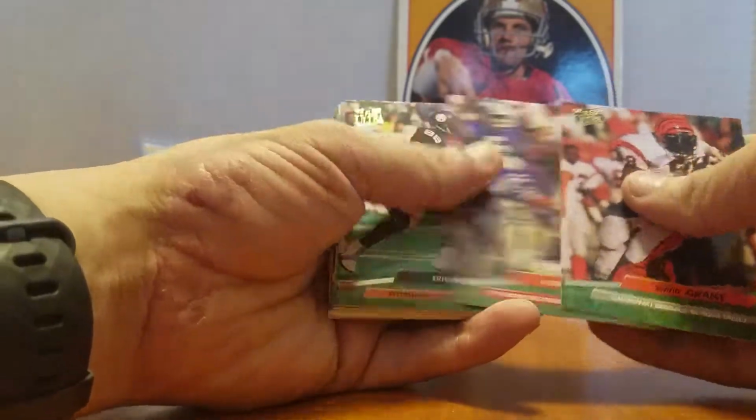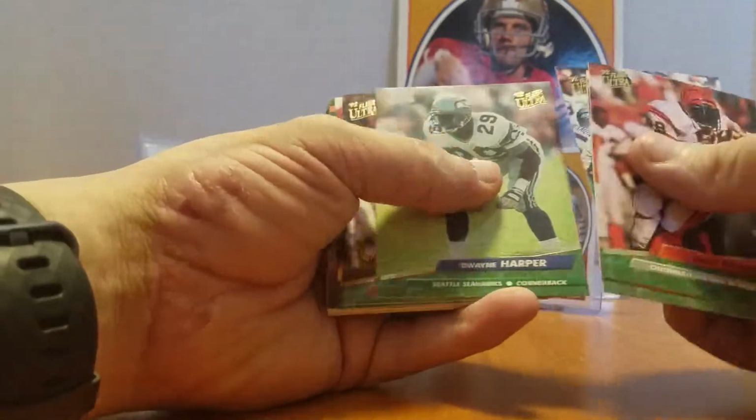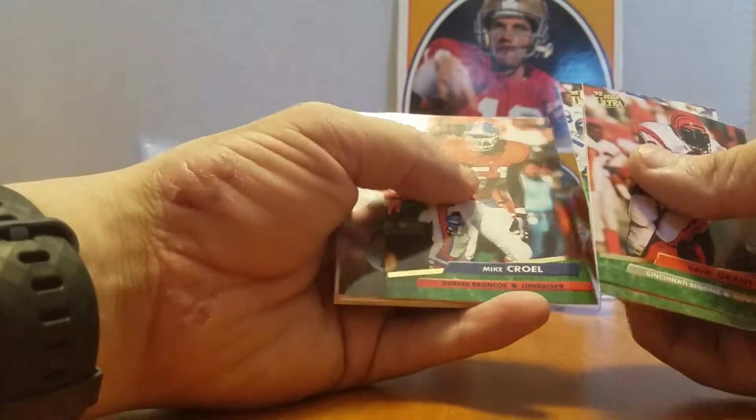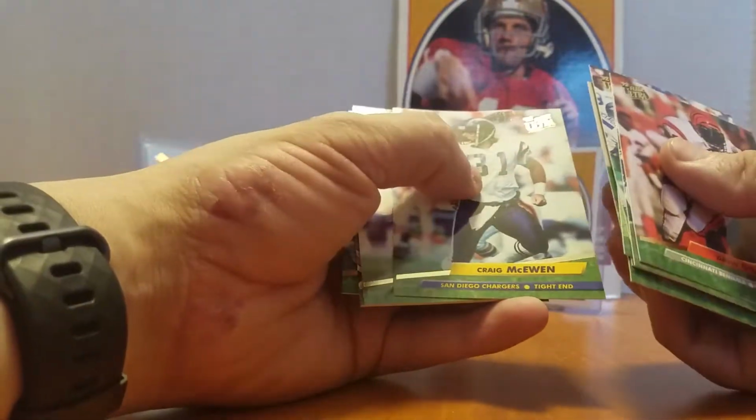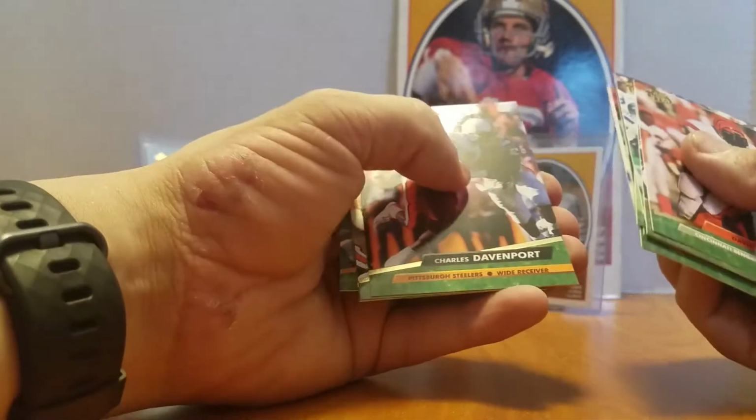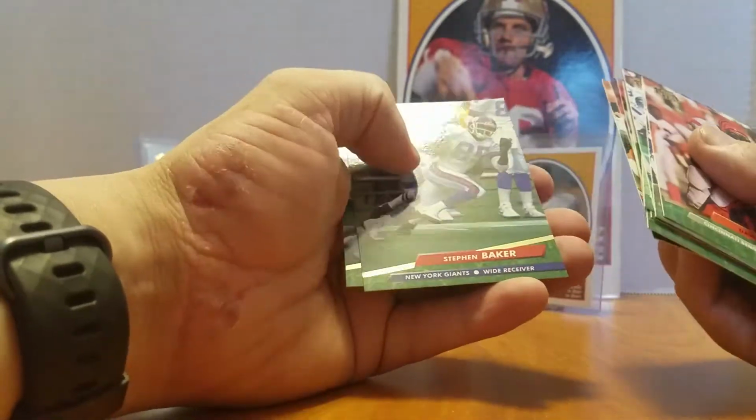David Grant, Reggie Cobb, Eric Green, Dwayne Harper, Dexter Carter, Mike Kroll, Brad Edwards, Curtis Burkett, Craig McEwen, Anthony Morgan, Charles Davenport, Jim Richter, Stephen Baker, Sterling Sharp.